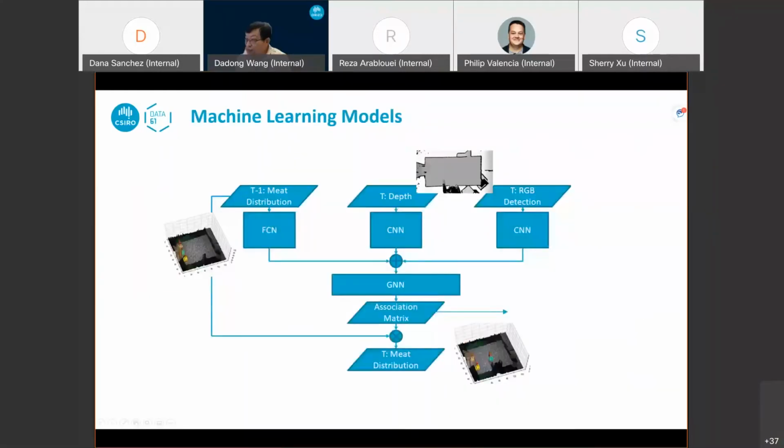So we built our initial version of a machine learning model to predict what the current location of the meat will be, based on information prior to the current time t, which means t minus 1. We use the network to predict what the next status of the meat will be, where it will be, using both RGB video together with the depth information of the meat, which is 3D.